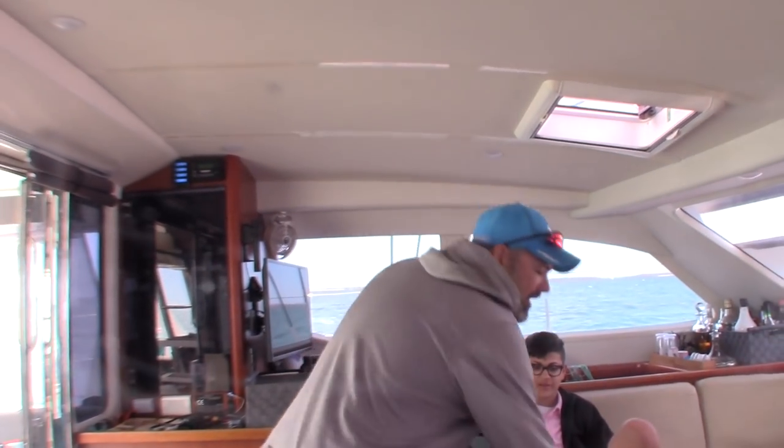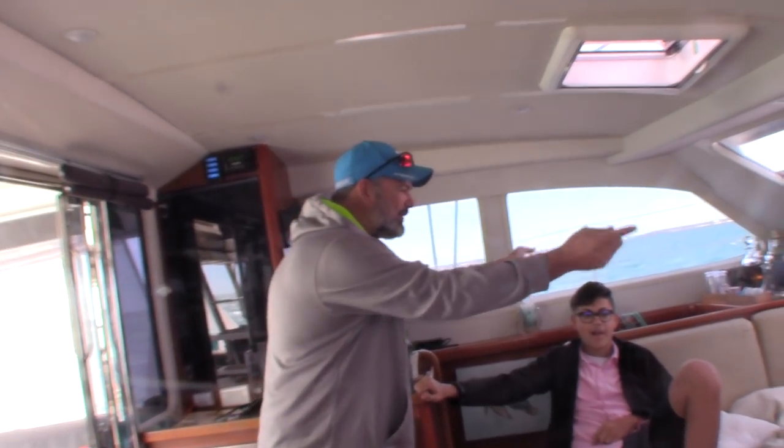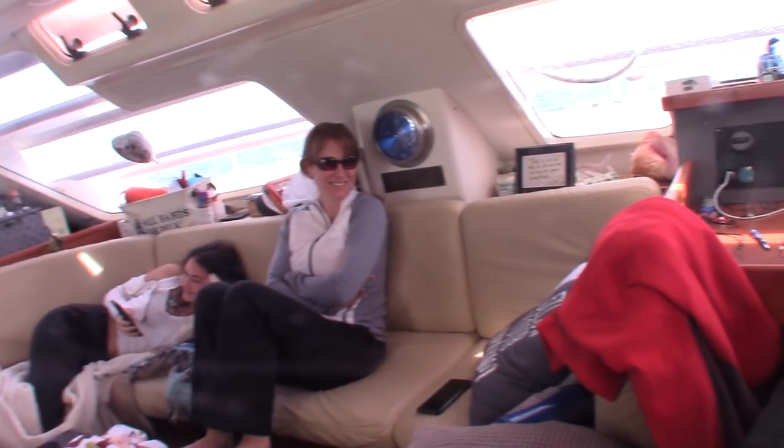63. And what is it that we are stopping to do? We are stopping to go snorkeling. Okay. Forced family fun. Forced family. In the water. Plus honorary member Quinn, going in the water with us. I guess so. Worst family fun.